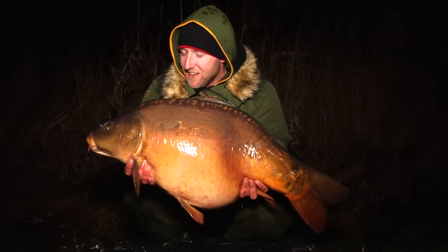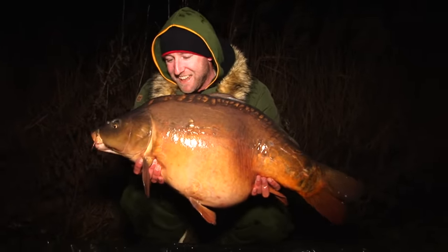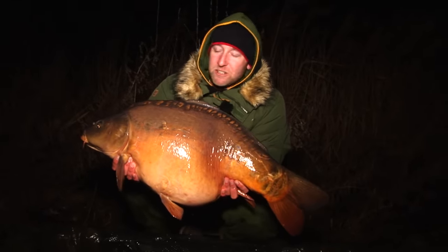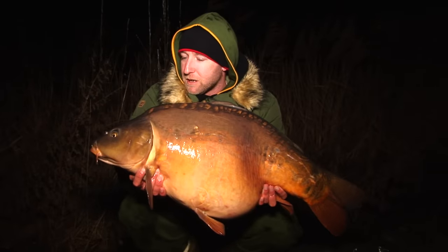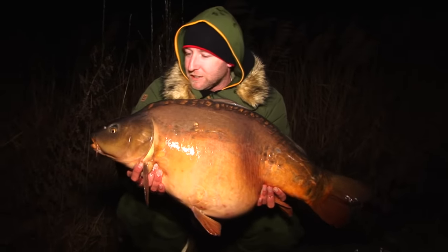And here he is, almost a 30. A 29-pound, 13-ounce mirror that thought it was a bream. He certainly had me convinced he was a bream, right up until the point I put the net under him.